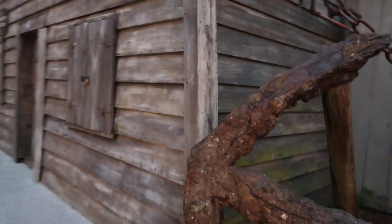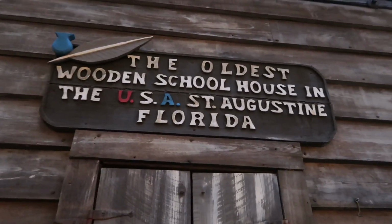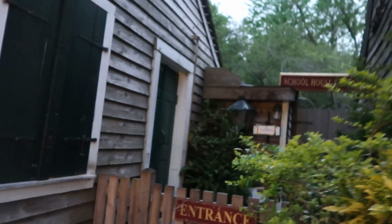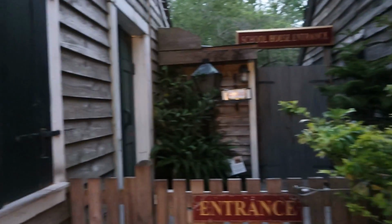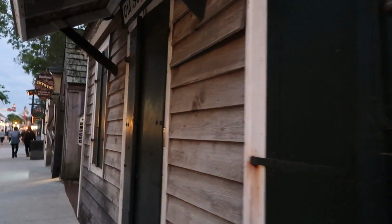And when you're walking down, you'll come to the old schoolhouse. Very interesting to go in when you can. A little shop to go into, get your tickets. It's only like $2, $3 to get in.